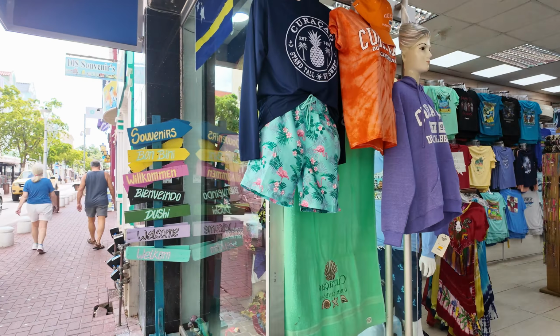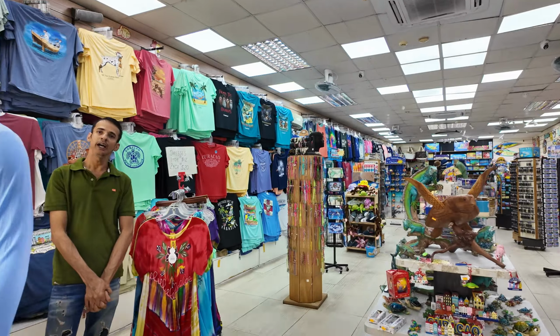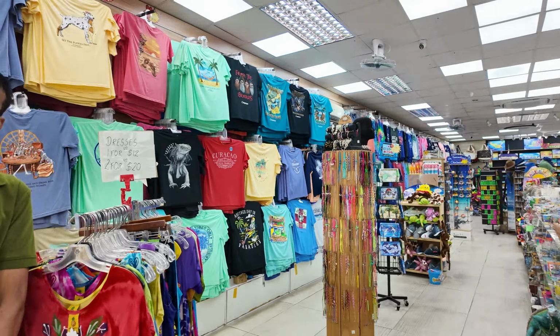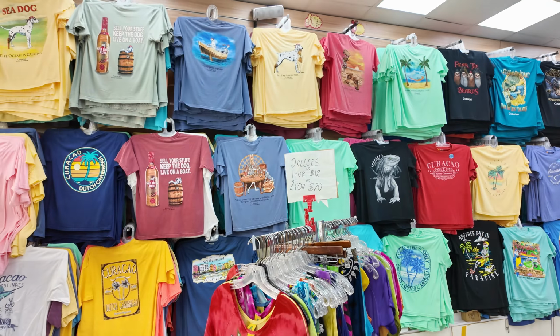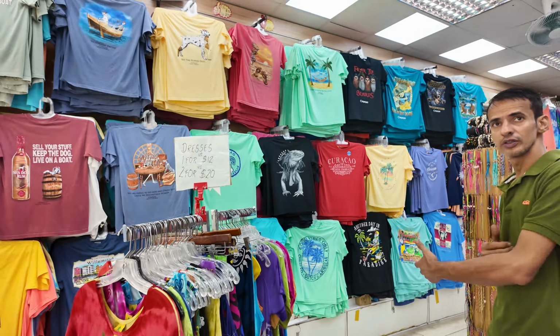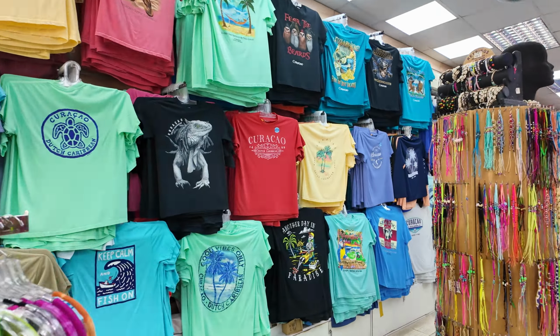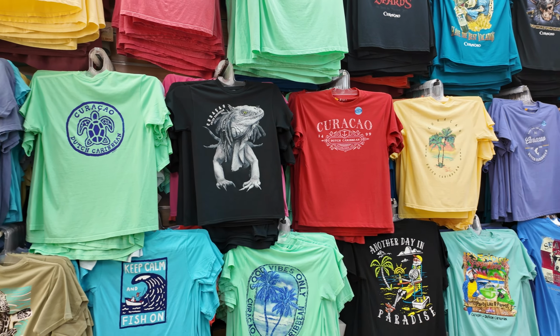I think they're set up for walking tourists. Oh, we have 3 for, each and everything, we have 3 for, 4 for. Okay. Is it something nice? Sure. How much would that be? The 3 for is $40. $40. Okay.